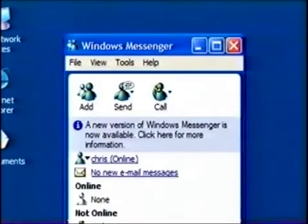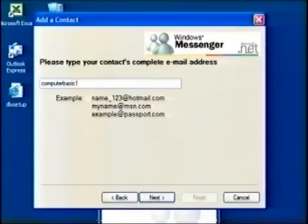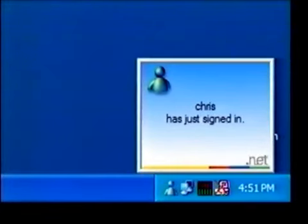To add a friend to the list, click the Add button, and then click through the options. I'll add Kate to my friends list. So I'll type in her email address, which is computerbasic1@hotmail.com. Now, when one of your friends is online, a little window might pop up and tell you they just signed on. If not, click on his or her name.